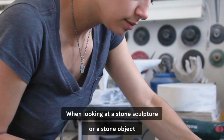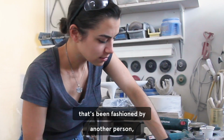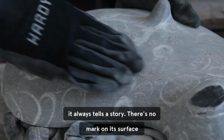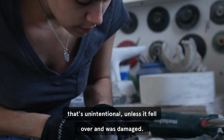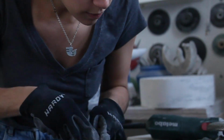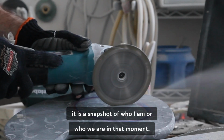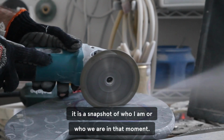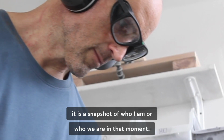When looking at a stone sculpture or a stone object that's been fashioned by another person, it always tells a story. There's no mark on its surface that's unintentional unless it fell over and was damaged. I do really believe that when I'm working on a piece, it is a snapshot of who I am or who we are in that moment.